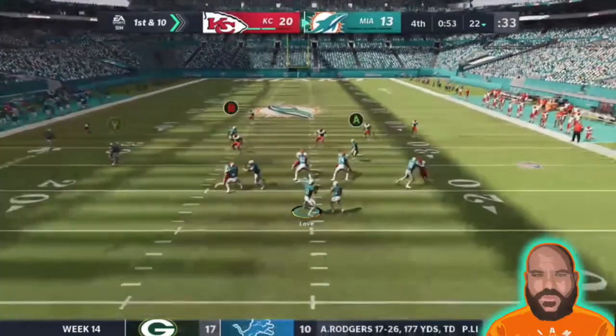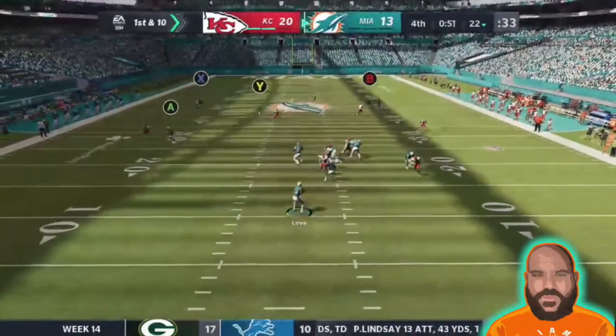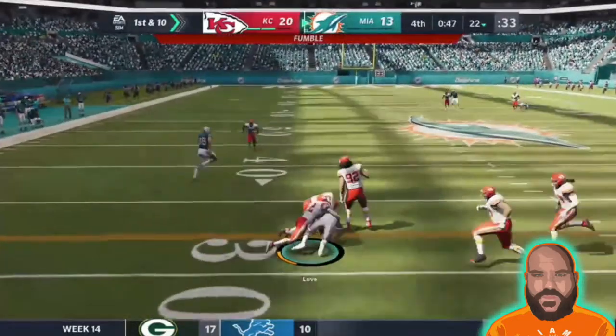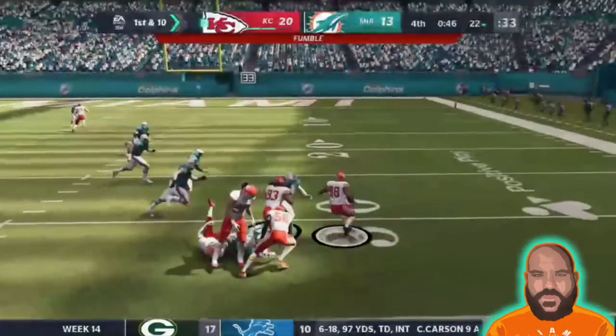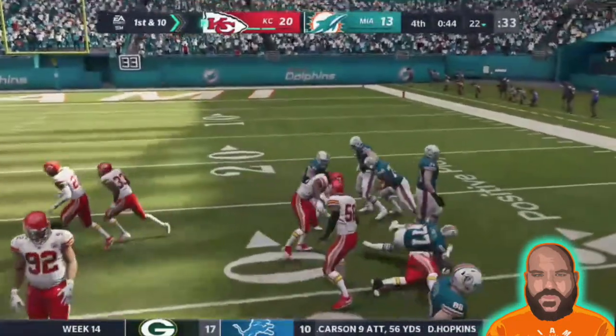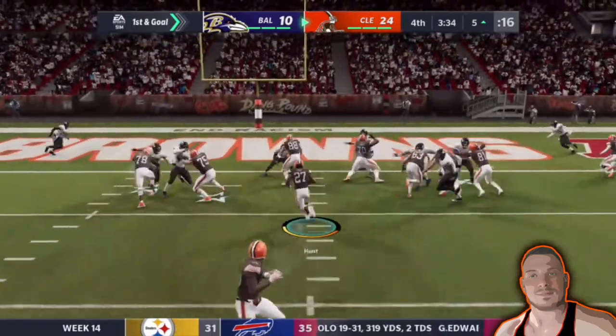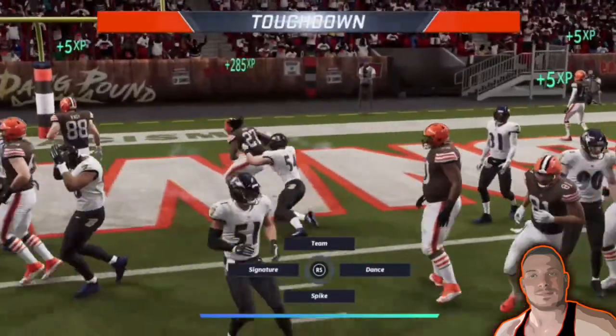Miami Dolphins now on the screen once again, needing a score. Jordan Love buying time with his feet, looks ready to take off, is running for the first, doesn't slide, which guarantees a Madden fumble, giving the ball and the victory to Kansas City. Now over to Joe Shoes, who adds to his big lead against a division rival, giving his squad a much-needed victory.